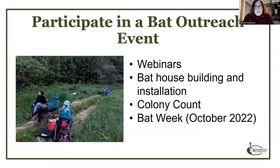Another way you can help out with our program is to participate in one of our outreach events, and we'll let you know as they're coming up. We're planning to do more webinars about bats. Hoping we will be installing our bat houses, so we will be looking for assistance with that. Maybe if we're able to set up some kind of a workshop about bat house building, we'll see if we're able to set that up this season, if not next year.